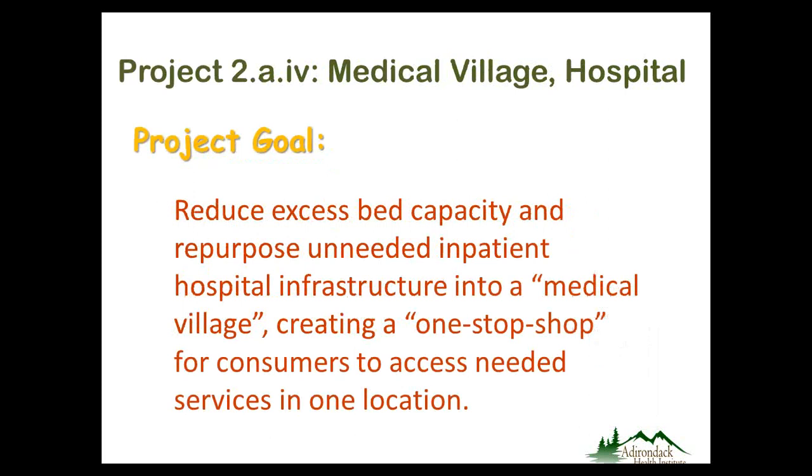The Medical Village project for hospitals is designed to reduce excess bed capacity and to repurpose any unneeded hospital infrastructure into a medical village that creates a one-stop shop for consumers to access needed services in one location. I think many of you on the phone actually wrote up your medical village plan last November, December, and you're intimately familiar with the purpose of the project and have proposed specific numbers of beds to be repurposed, as well as the types of services that would then be put in place.